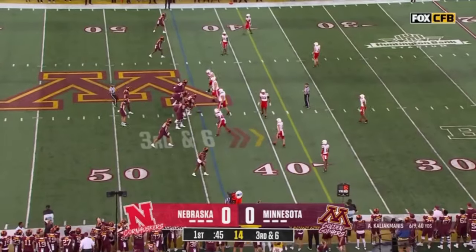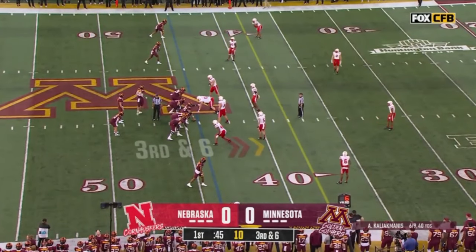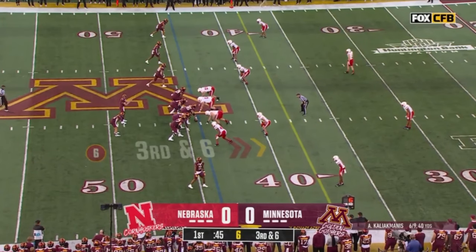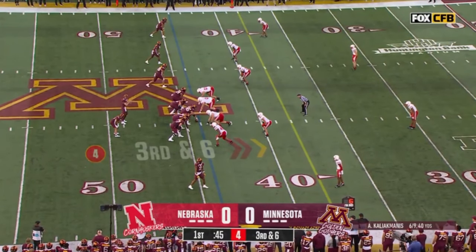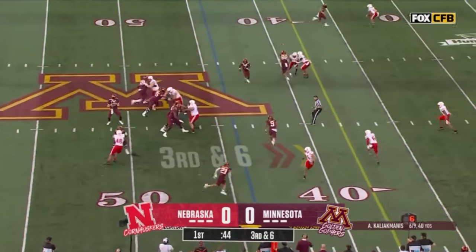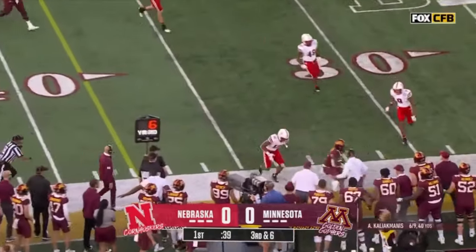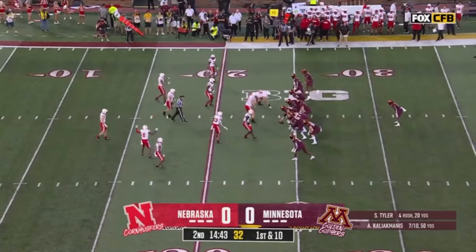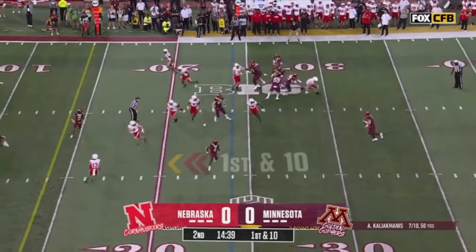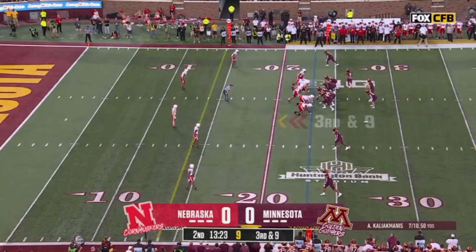Kaliakmanis, young quarterback, 8th play of the drive, 3rd and 6 at the Nebraska 44, second series of the day for Minnesota. Kaliakmanis looking and caught. Crooms again. Line is finding a bit of a rhythm here, and they'll go a little up tempo. Play fake. Kaliakmanis drops it off underneath at the 23.